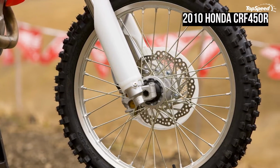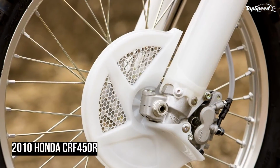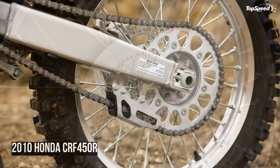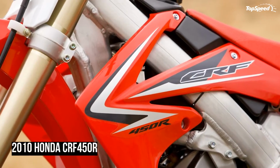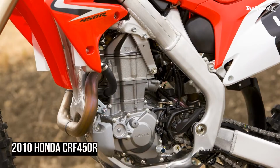Motorcycle USA: While the CRF engine is tractable and smooth off the bottom, it does lack a little of the top-end horsepower that the Yamaha and Kawasaki have, and also that some of the earlier model CRFs were renowned for. Tractability is impressive, with the fuel injection change definitely making it easier to get on the throttle.